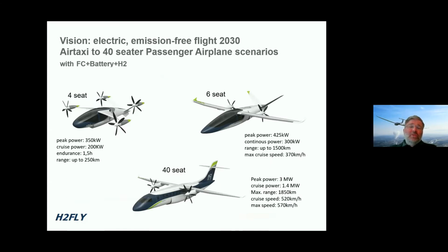Which kind of other applications? So I have done some with my colleagues from H2Fly. They started thinking about how to put these applications into place, how to use fuel cell and hydrogen. And what we see is that going into VTOL type airplanes, with around 350 kilowatt peak power, maybe 200 kilowatt cruise power, we can reach a realistic range of 150 to 180 kilometers. Without reserve, around 250 kilometers. That would be the maximum from today's perspective.